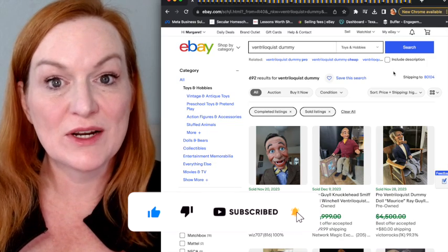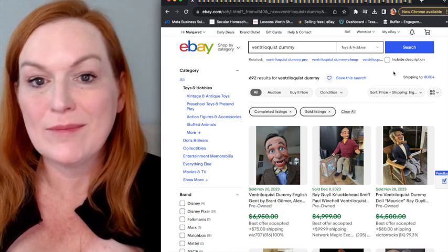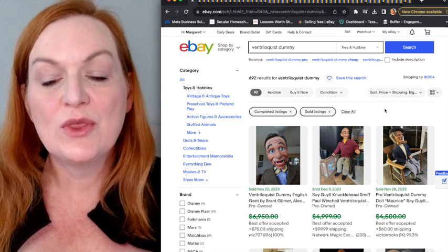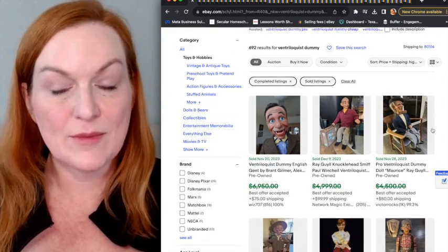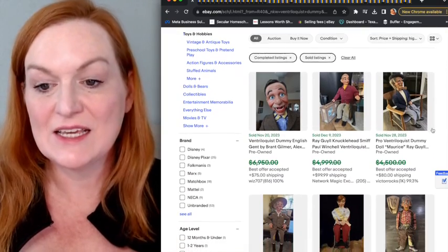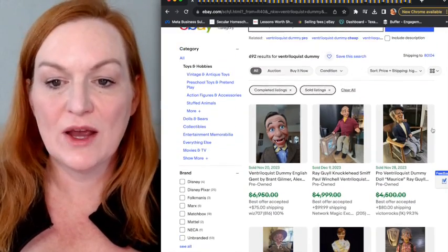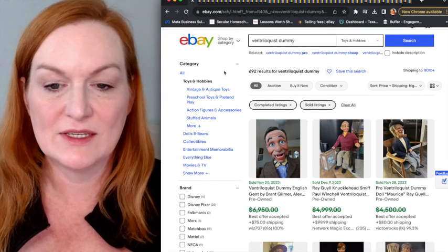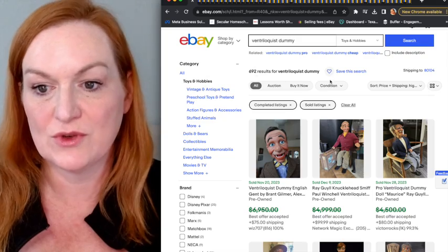Right off the bat, we're going to look at ventriloquist dummies. Let's rip off that band-aid and look at these fellas. These are ventriloquist dummies. Some of them are vintage, some are antique, some are not. But here I have it just sorted by ventriloquist dummy, completed and sold listings. There are 692 results for this.